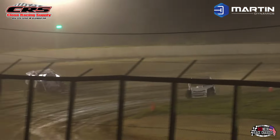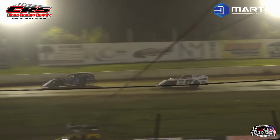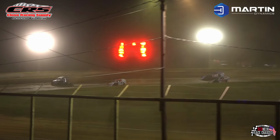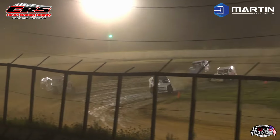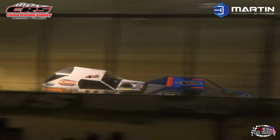Alexander now in second, Bud Watson third. Dave Hess Jr. in fourth. Hess looks to the inside of Watson. Battle for third down the backstretch. Hess is going to put the slider in turns 3 and 4. No. Watson's there on the top side. Watson holds on.